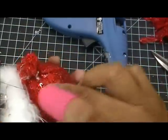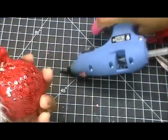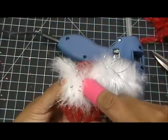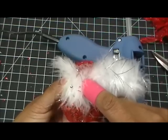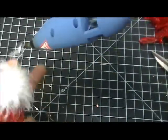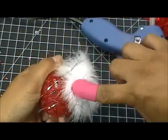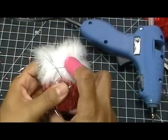Alright, and then I'm going to put some here. I usually just put it in the back, but you know what? When I was putting on the flower, I needed it to be a little bit more stable, so I put some glue. I'm going to put it all around this time instead of just in the back. Okay, and then one last section back here. This is so pretty. I love it.